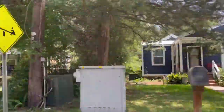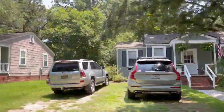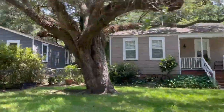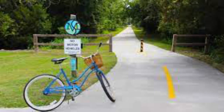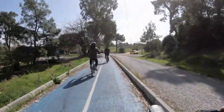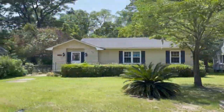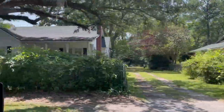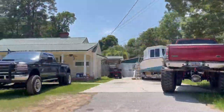Again, just minutes from downtown, we are now in the depot area. It's called this because back in the day, there used to be a train depot here. Now, it's the local focal point for the popular Spanish Moss walking and biking trail. It's approximately 14 miles long and they continue to expand it. This area is about the same proximity to downtown as Pigeon Point, just on the other side of town.